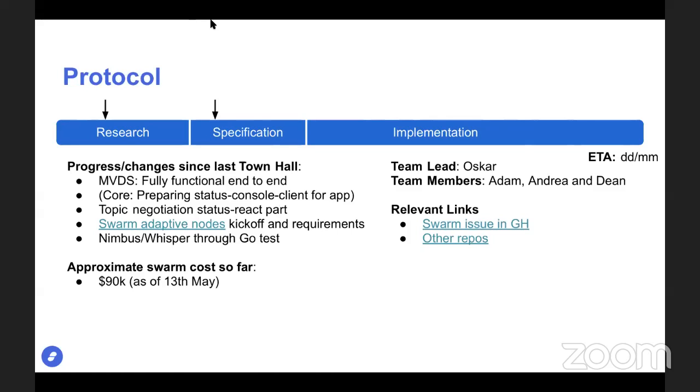Also, Jacek, Adria and I did a bit of testing in Zurich after the Swarm Summit, trying to get Nimbus into the app. It's super hacky, but it's kind of working. You can connect from Go to Nimbus and use the Whisper protocol for that. It's very hacky, there are lots of problems with it, and it's not integrated in the Status Console client and so on, but it's not that far off.